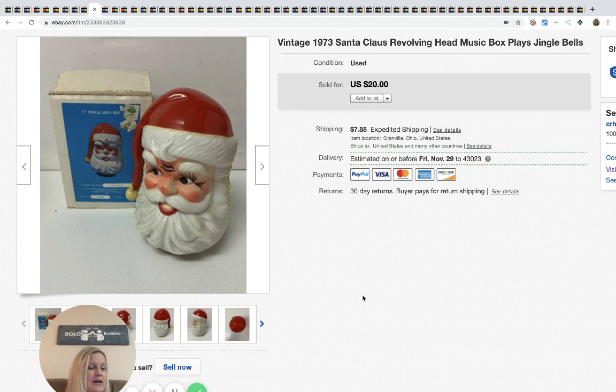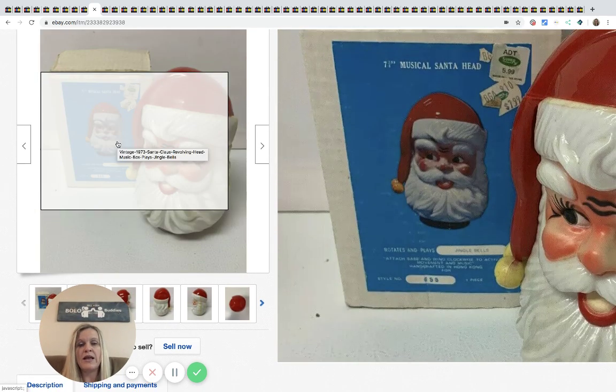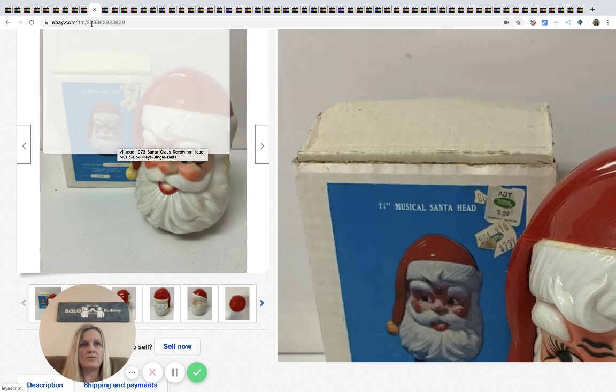I picked it up at a garage sale with a bunch of stuff. So I probably had 50 cents, maybe $1 in it, not much at all. It still had the original box, which is kind of cool. And it does play music.